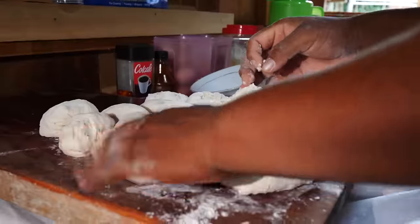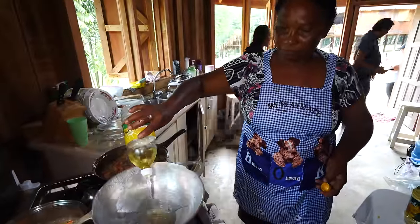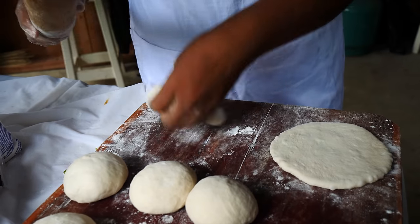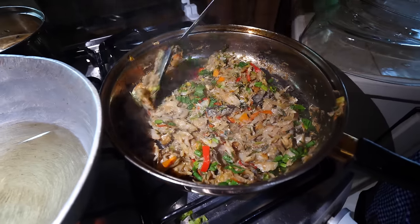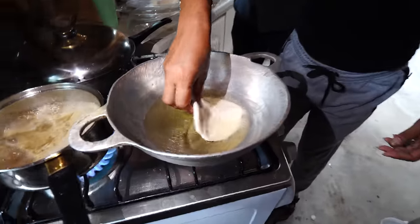We fry the bake. So we're frying the bake. Add oil in the pan. It's really flattening it, huh? So now the salt fish is done, it's ready to eat. Now we have to make the bake, so we're gonna fry it right here on this pan.